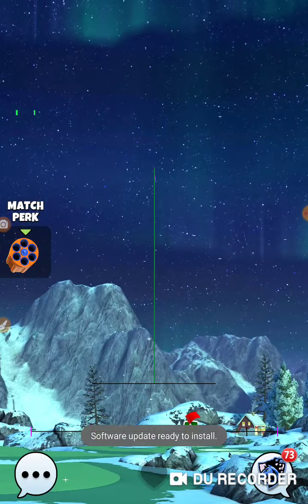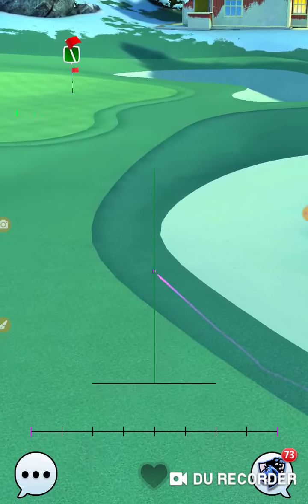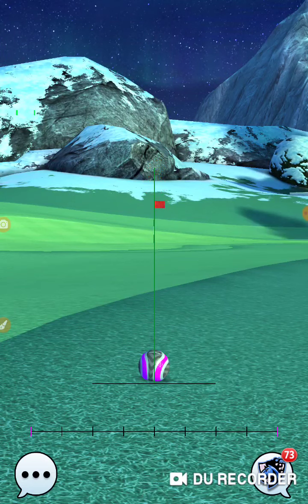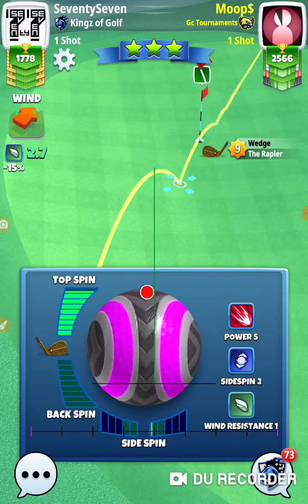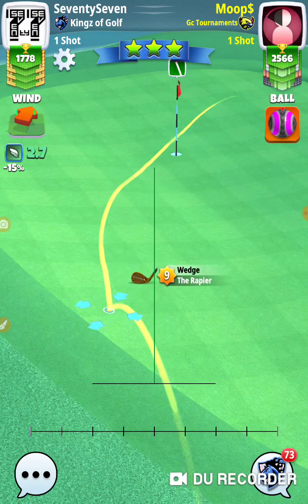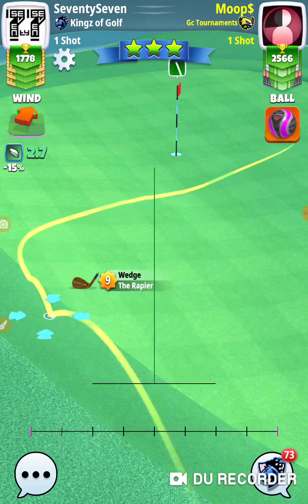Hitting it perfect. Now it's all about whether or not I put on too much topspin. Get out, get out, get out! Nope. Almost. I still got a great shot from there, but I'm going to have to recover out of the rough. Didn't put quite enough overpower on. I guess you do have to put all the overpower on it. It really looked like it was going to get up there, but it didn't.